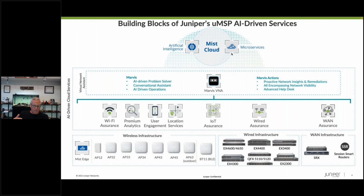Marvis is going to respond with a list of clients that may have had an issue with Teams within the last week. Then we can click on one of those clients, and we're going to get a diagram that shows all the connecting points between that client and the cloud, and then we can go through each one and see where it is.